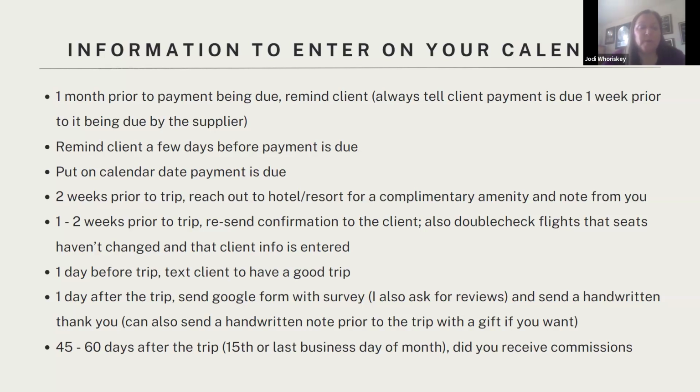Two weeks prior to the trip, I put on my calendar: reach out to the hotel resort for a complimentary amenity and a note from me. I don't put too much emphasis on this. I will try and reach out to either a sales department or a concierge. I'll ask for a complimentary amenity and ask them if they could give a note from me. If they say no, then no. If they say yes, I don't really follow through on it. I hope that they send it to my client.